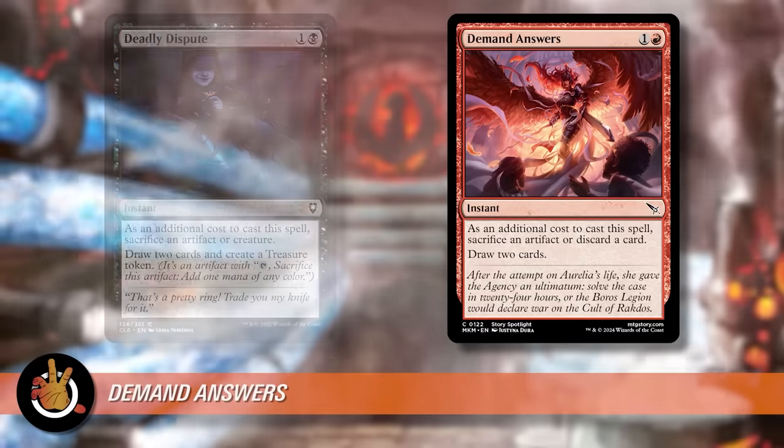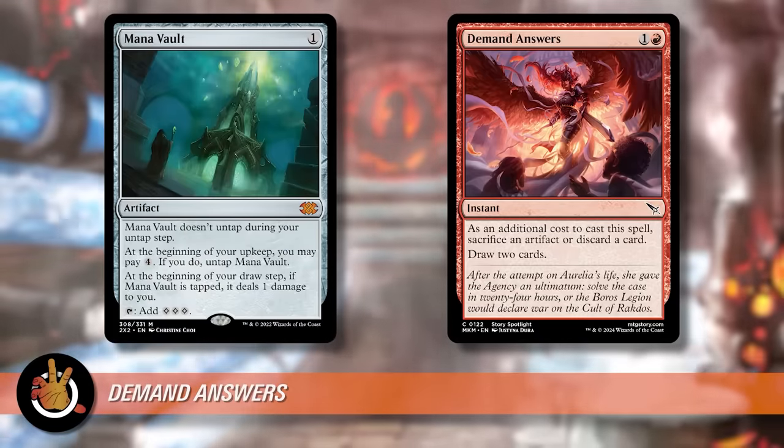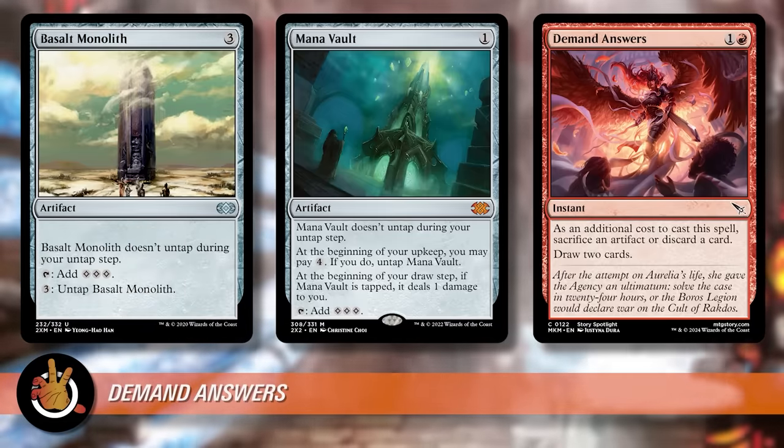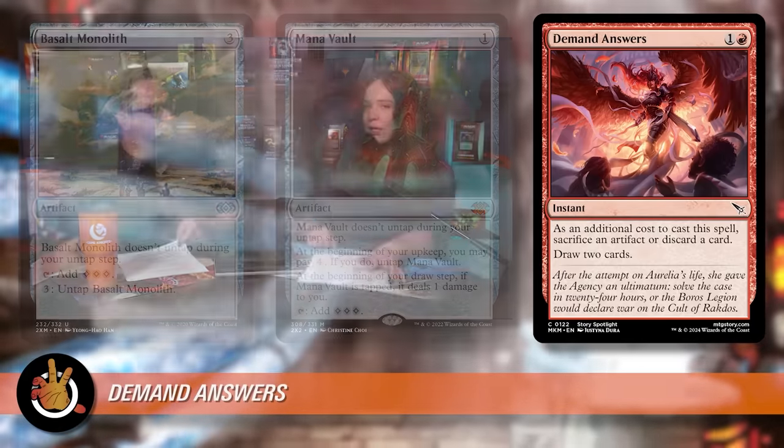The other thing you can do is sack Mana Vaults if you have a tapped Mana Vault, or sack Basalt Monoliths or something like that. You just have a tapped, useless something on the board. Yeah, there's a lot of utility in Demand Answers that I think we'll find as we go. And then you get a mana from Crime Novelist when you do it, too. Yeah, perfect. It's a combo.